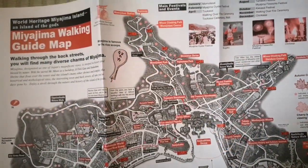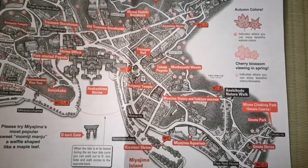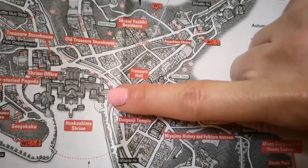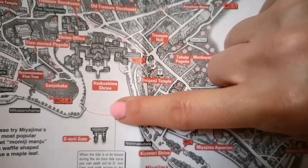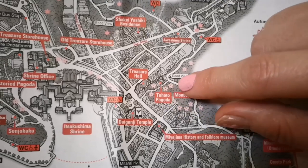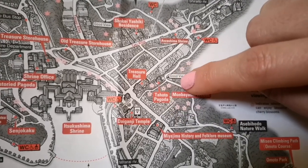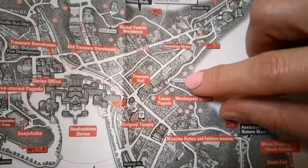Luckily, the bread shop had an amazing, nice Miyajima walking guide map, and now I can show you where we're gonna go to see Sakura. See here, we are climbing, so we saw this Otori here, and this temple, and then we continue up this road, and we're gonna see the Red Tahoto Pagoda, and continue along here to see the cherry blossom.